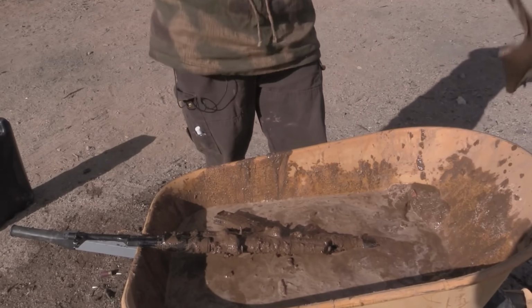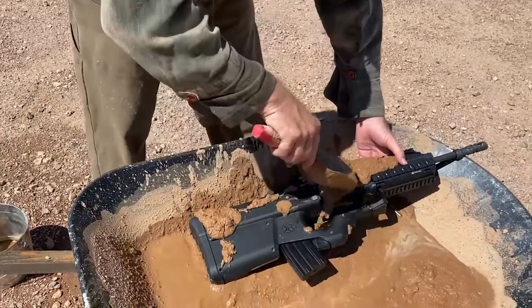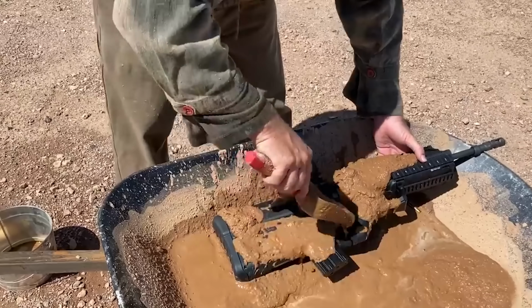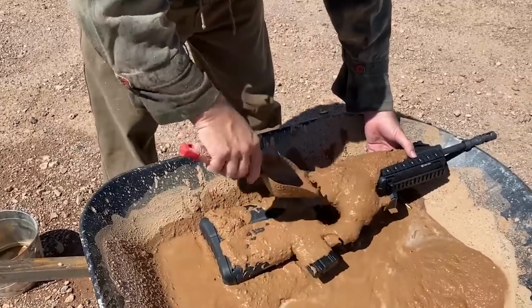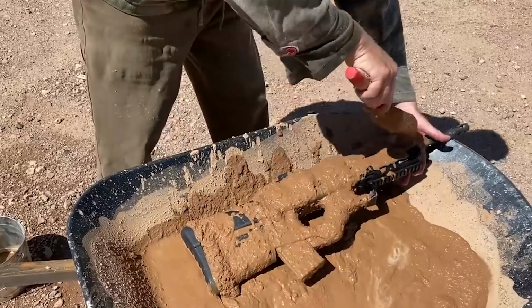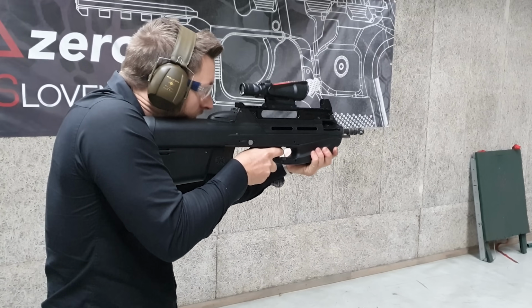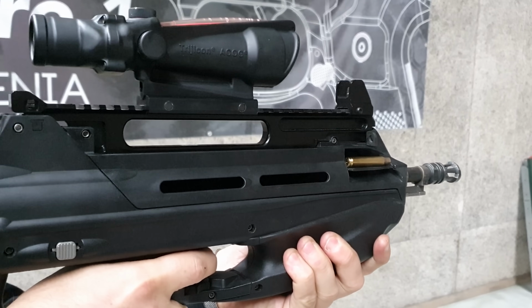For example, they tested the F2000, and as you know, the F2000S version is used by the Slovenian military. I have some experience with that rifle. It did really good on the mud test, because that system is fully enclosed. It's very hard for any dirt to come in, but in reality, when we had problems, if you had a jam on that rifle, it was terrible.